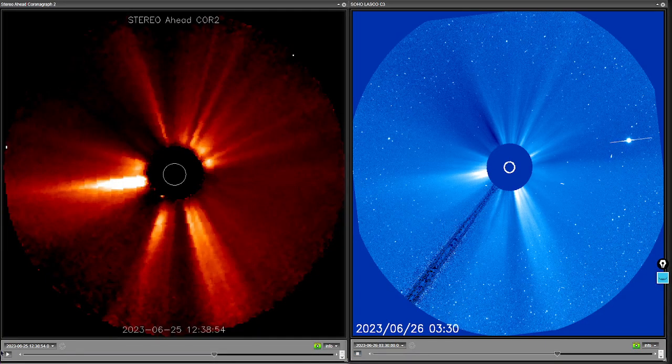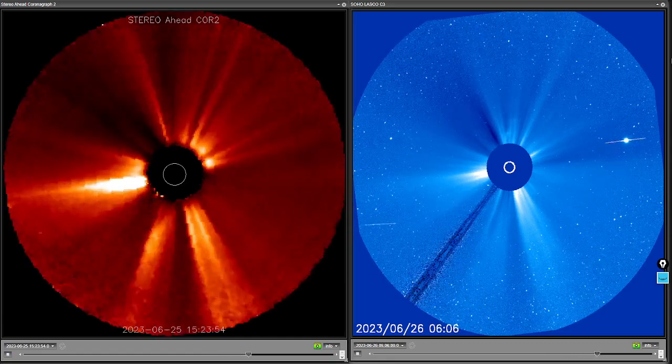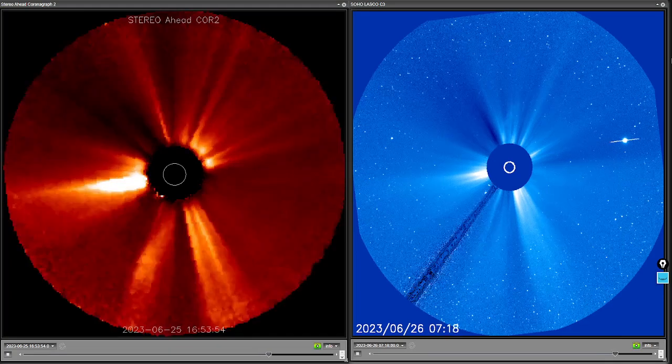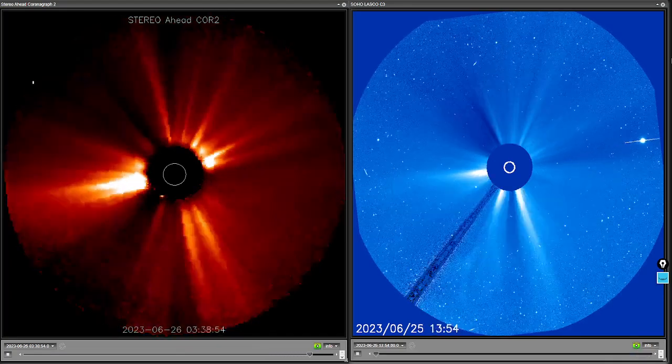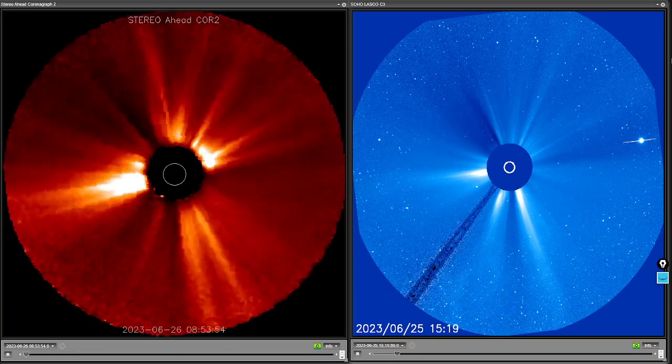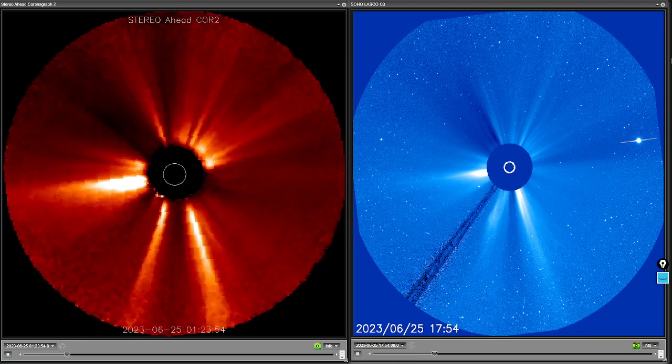So let's press play on these. Keep in mind these are not synced. They are different time frames. Time and date stamps are shown at the bottom of the coronagraphs there.